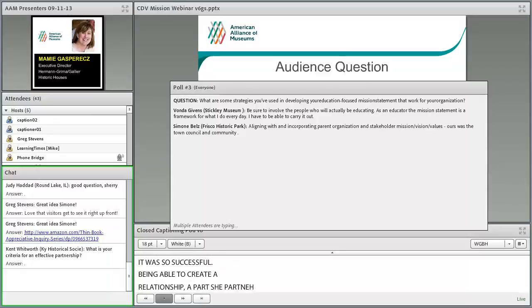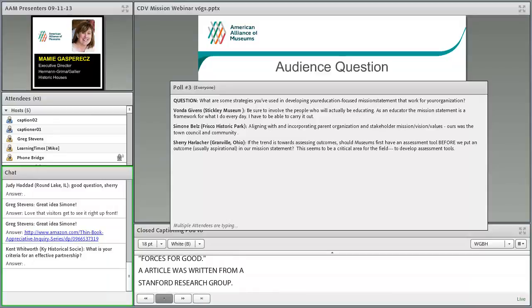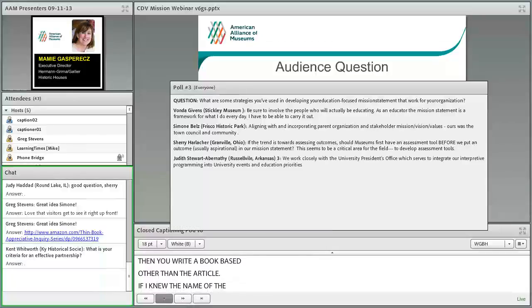Yeah, and I can recommend a book. It's called Forces for Good, by Leslie Crutchfield and Heather Grant. They had written an article out of a Stanford research group. And of course, when you write an article that hits a chord, then you write a book based on the article. If I knew the name of the article or where to get it, I'd recommend it. But they expanded it into a whole book. It takes kind of a Jim Collins approach, where they really research people who are making a big difference, and they found a number of things from their research about what makes for a good partner. So that's a great resource, and like Daniel said, I don't like the one-off type things either.